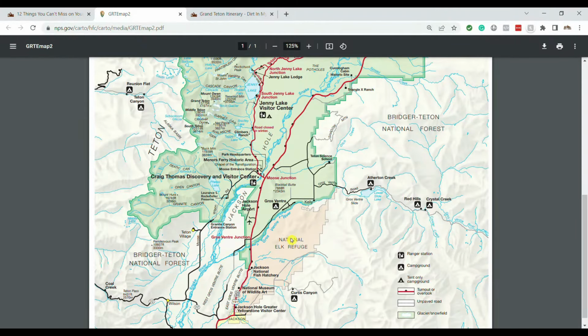So looking at the map here, if you're coming into the park and you'll come up past Moose, and then you'll find the Taggart Lake trailhead right around here. You'll then hike to Taggart Lake, which is right here.